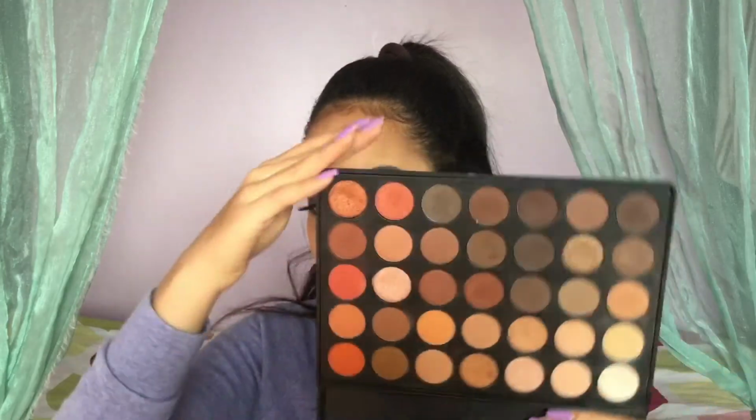Next thing I would do, I would go with eyeshadow. Now I have two eyeshadows, an affordable option as well as a more expensive option. To start out with my affordable option, I have the Morphe 35O palette. You guys know I got this like a year and a half, maybe even more ago. I don't remember. But this palette has all the neutrals that you need.